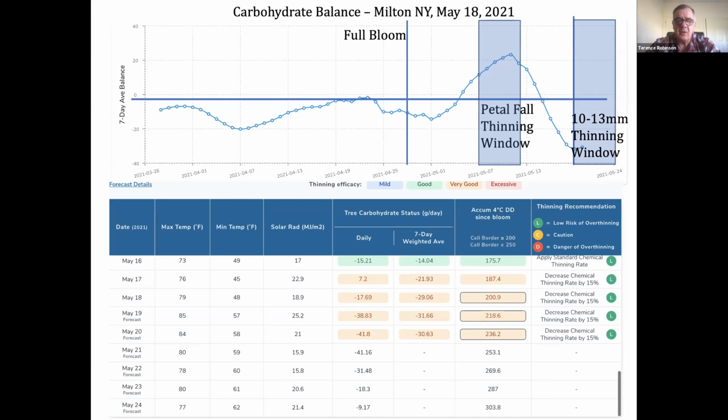I want to focus now on timing this next spray. On the bottom part of the chart, you see the column for accumulated degree days, 4 degrees C since bloom. We highlight with a border around the cells the period between 200 and 250. So today's May the 18th, and in Milton, by the end of the day, you will have accumulated the 200 degree days. So the window opens at the end of today, and it will continue for 4 more days.